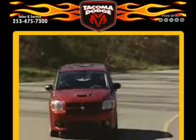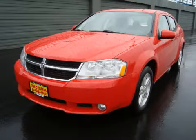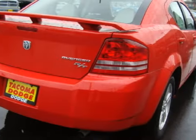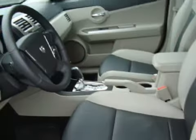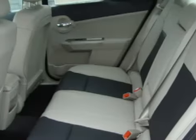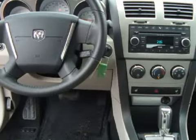Another fine vehicle offered by Tacoma Dodge. We are proud to present this wonderful 2009 Dodge Avenger. This vehicle has a responsive 2.4-liter four-cylinder engine, a smooth shifting automatic transmission, and the safety and added control of front-wheel drive.